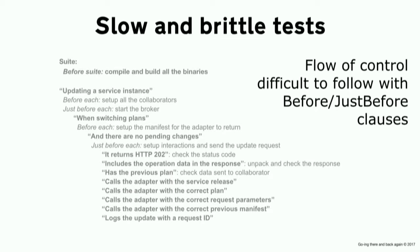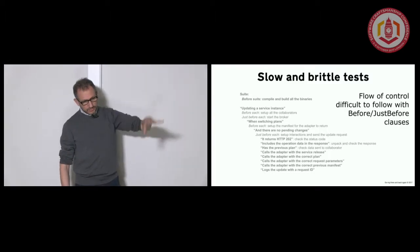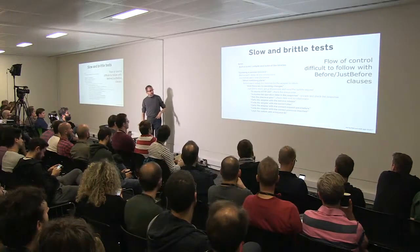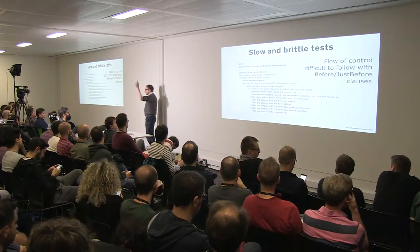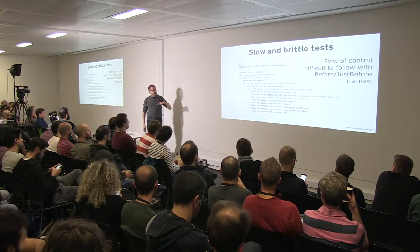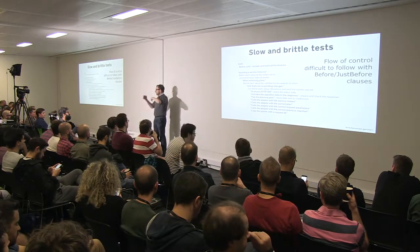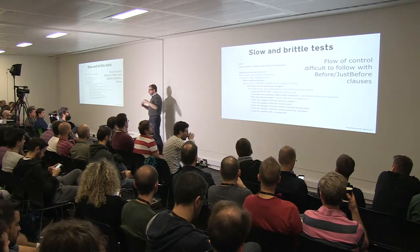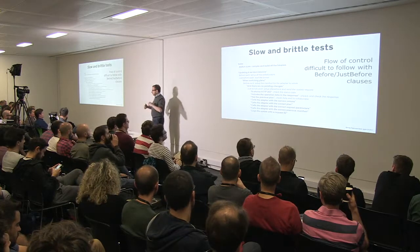There's this flow of control between the before each and the just before each, which to this day I'm not entirely certain what happens. I think there's a pass-through with all the before each, and then another pass-through with the just before each. I certainly spent a lot of time going up and down trying to figure out when things were called and when things happened. In particular, some of the test code used values that were set at various stages and then used later on. So there was a certain amount of pretending to be the test framework to figure out where a value might come from.